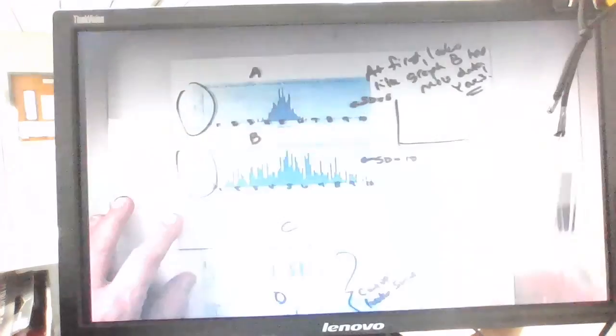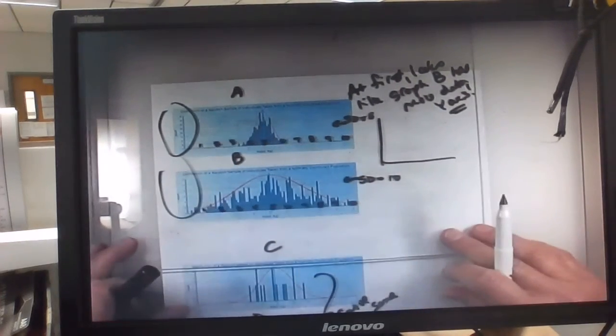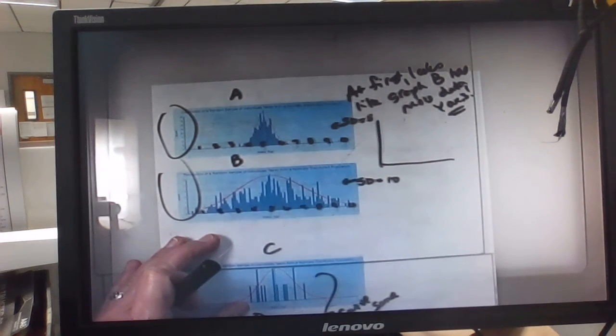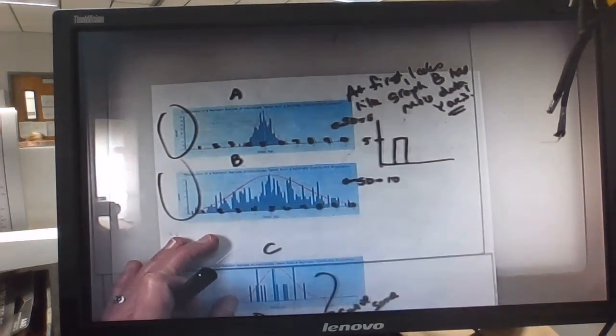And so we're just going to sketch a couple of standard error graphs based on the data in these graphs. So for graph A, what is the mean mass? In graph A, what's the mean mass? How many kilograms? So my bar represents the mean. This is graph A. Graph B, what's the mean?